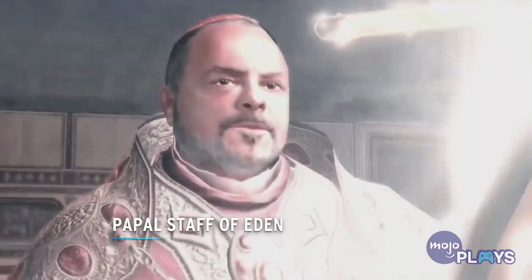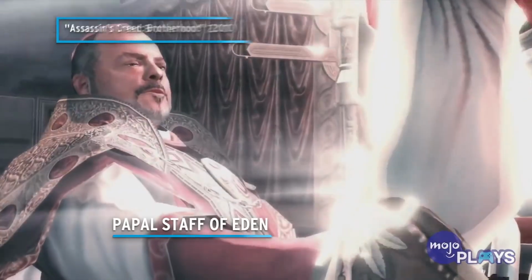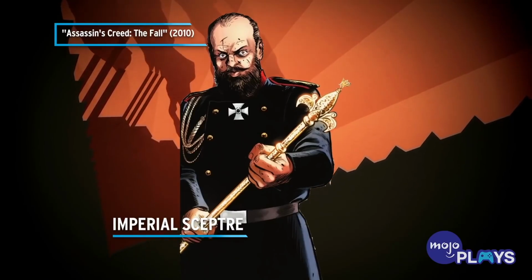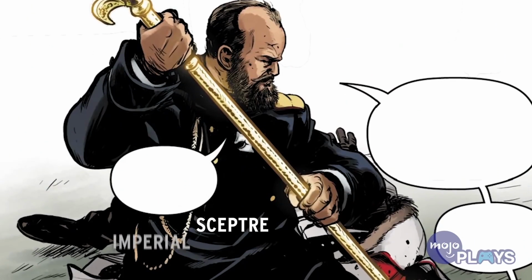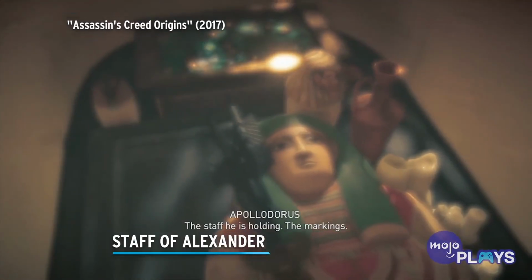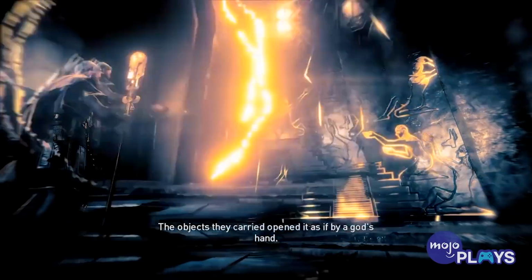The papal staff was first used by St. Peter to become the first pope and was handed down by the Romans until Ezio lost it in the Vatican vault. The imperial scepter was held by Russian czars until acquired by Rasputin. It would be almost entirely destroyed by the efforts of Nikola Tesla until a single shard was collected by the assassins. Alexander's staff lent its abilities to a little someone called Alexander the Great, who used its powers to found his ancient empire, and was later delivered to the Roman Templars.